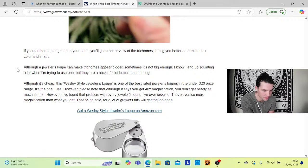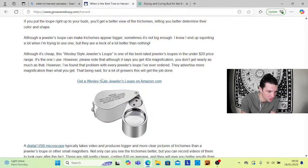Although the jeweler's loupe can make trichomes appear bigger, sometimes it's not big enough. I know I end up squinting a lot when I'm trying to use one, but they're a heck of a lot better than nothing. Although it's cheap, this Weasley style jeweler's loupe is one of the best rated in the under $20 price range. It's the one I use.